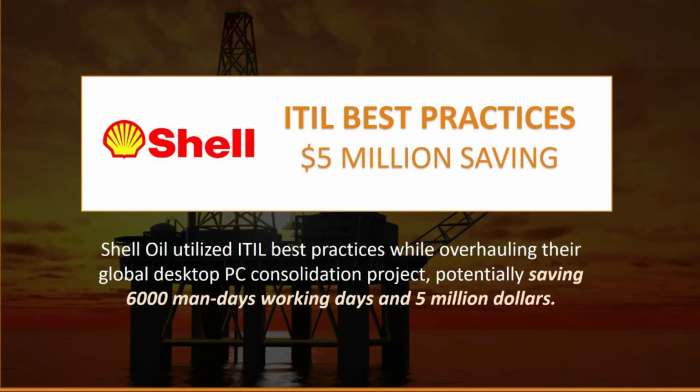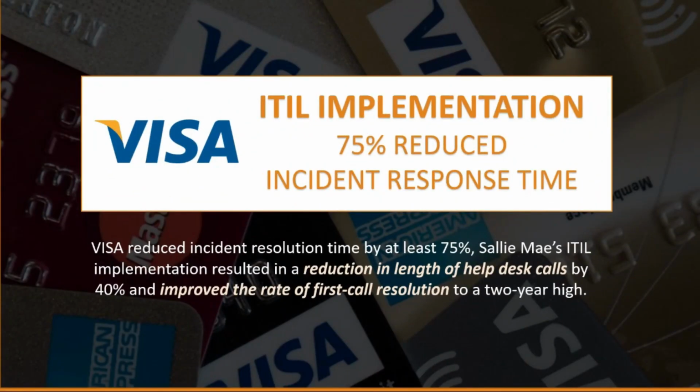To begin with, why is ITIL the talk of town? In other words, what can ITIL bring to your organization? According to Forrester, more than 80% of businesses believe that ITIL has improved their productivity and service quality. Market leaders such as Shell, Disney, Spotify, Visa, etc. all use ITIL to streamline their practices and improve their services.